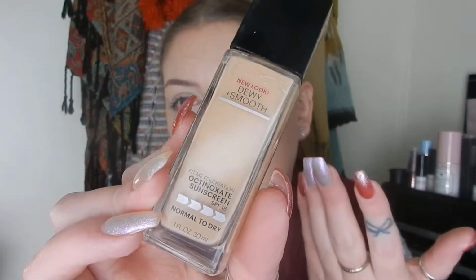And the last foundation is my Holy Grail foundation that I love. This is the Maybelline Dewy and Smooth Fit Me. I picked up 125 beige because I just want to try. It's got the correct undertone, and I swatched it in store and it looks pretty good. So I just wanted to try a foundation that I've had in the past in a different shade and compare it, if that makes sense. Because I know the finish and everything, and I know I like this foundation. So I wanted to try something a bit different shade-wise. So we're going to roll this one in as well.